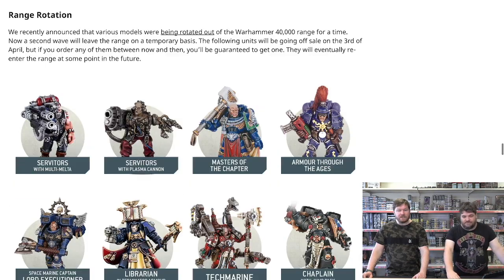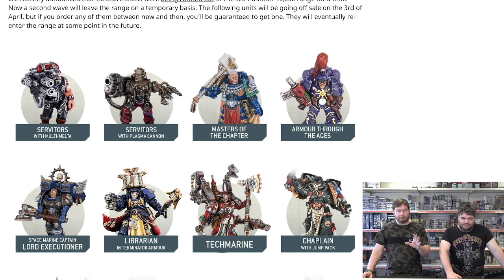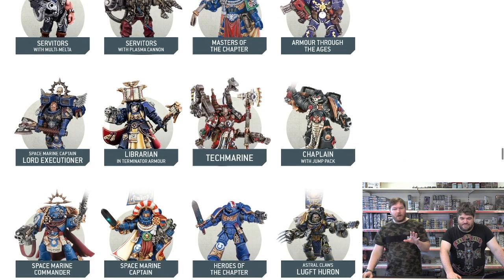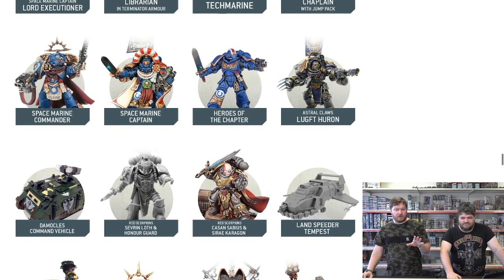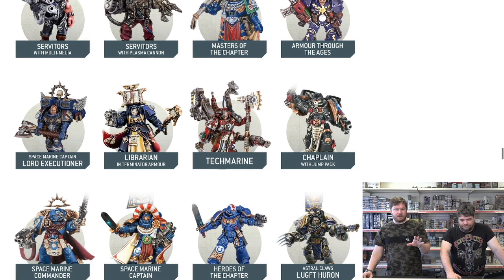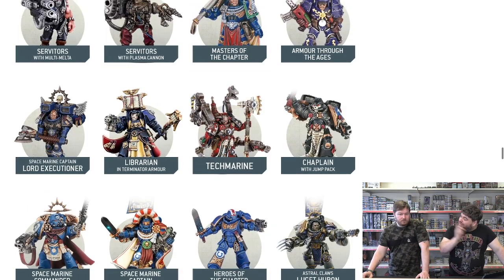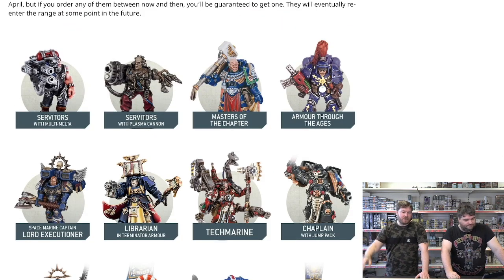And this is now, I think most of these are probably Games Workshop Direct. Some of them aren't. Like the Tech Marine, I believe, isn't Games Workshop Direct. It might be, but essentially, Games Workshop are getting rid of, what's that, 4, 8, 12, 16, 20 miniatures from their range temporarily. Yeah, it's a cycle. So every couple of years they'll cycle out these and then cycle in a bunch more.